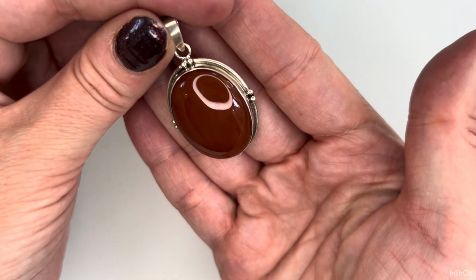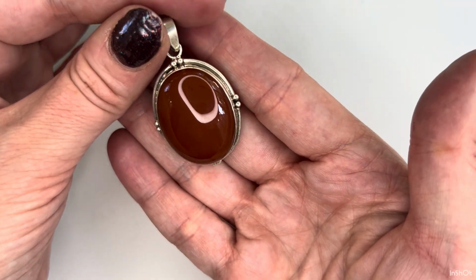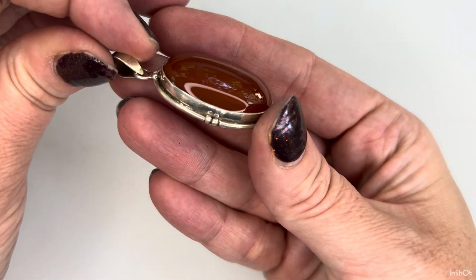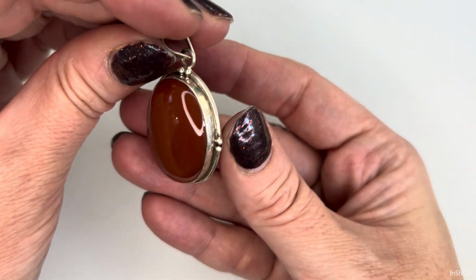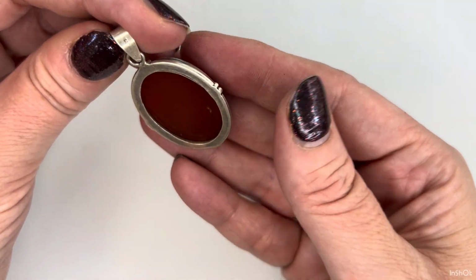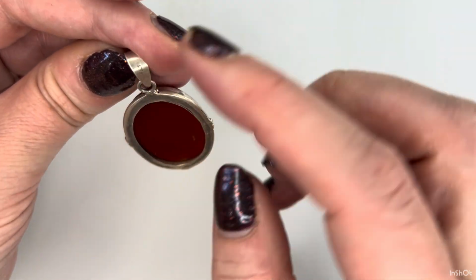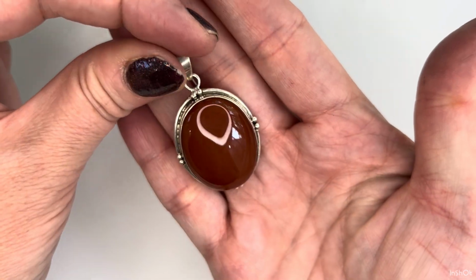And our next piece is a pendant. And this one has a good amount of sterling on it. It is a carnelian. So a nice kind of orangey red. And it does have a beautiful sterling setting. And there's the back of it. And it is marked there on the bail. We'll do 25 on the carnelian pendant.